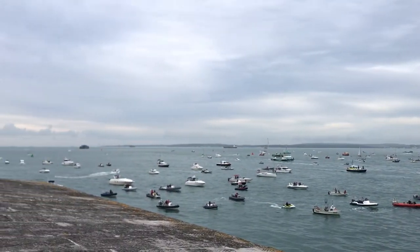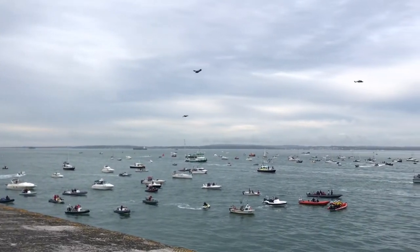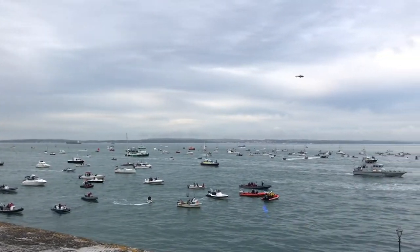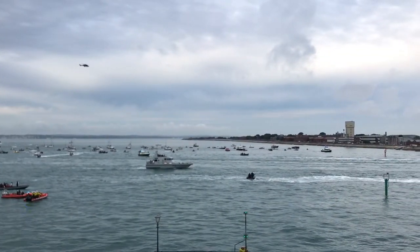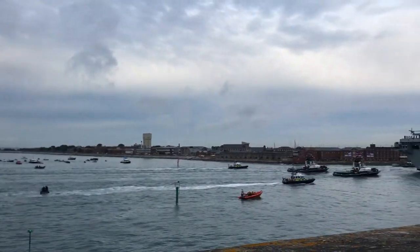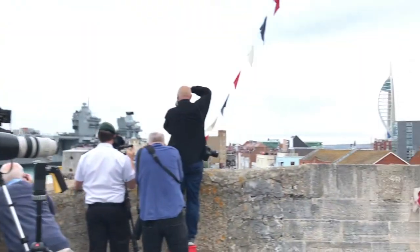Traffic in Portsmouth, usually on the roads, but today the sea, the mouth of the Solent, is absolutely rammed with boats. It's a fantastic spectacle. I'm going to move around, try and get a better view.